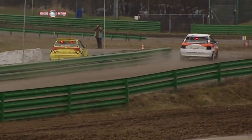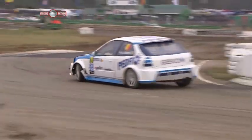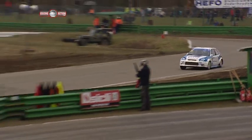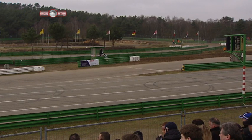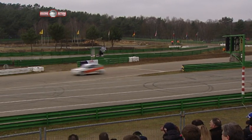Can Mertens stay in front of the Seat Ibiza? No, he can't, so he drops to fourth now. But the others still have to do their Joker lap. So maybe he can gain some spots later on. But it's Coquelare who wins the heat with a large advantage over Van den Berg and Mertens.